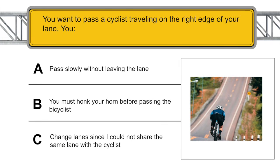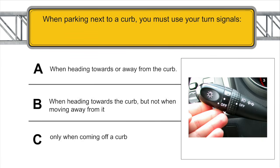You want to pass a cyclist traveling on the right edge of your lane. You change lanes since you could not share the same lane with the cyclist. When parking next to a curb, you must use your turn signals when heading towards or away from the curb.